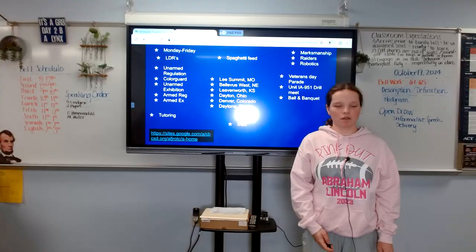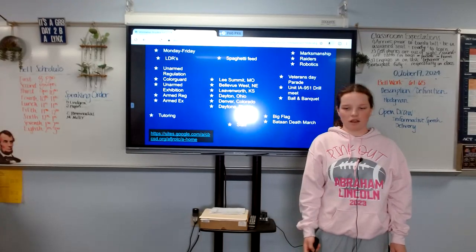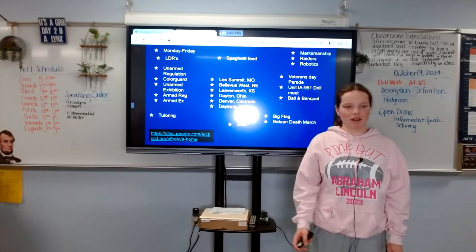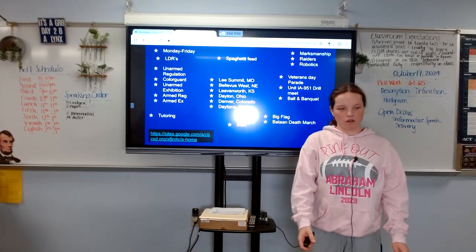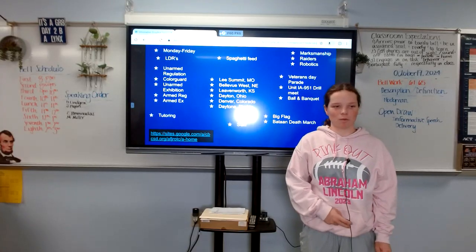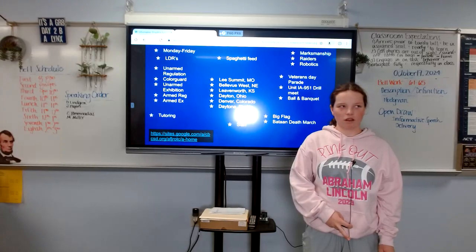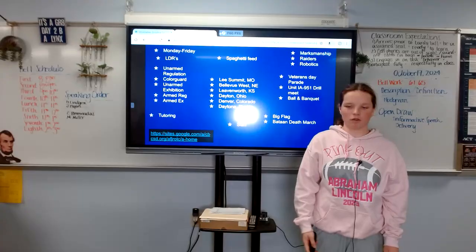Staff leads the Corps and keeps it organized. There's also Big Flag and the Bataan Death March. Big Flag is where you go onto the field after 9/11. There's a giant flag and you have a moment of silence. And the Bataan Death March is a 14-mile march on the Wabash Trail for the ones in the Bataan Death March from a long time ago, to honor them.